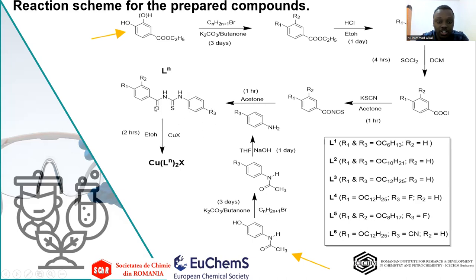So based on this, we tried to make benzoylthiourea starting from these two starting materials, which I mentioned. For each step, you could see that, for the Williamson ether synthesis, because of the long alkyl chains, it took around 3 days, and this reaction was monitored through TLC as well as this.